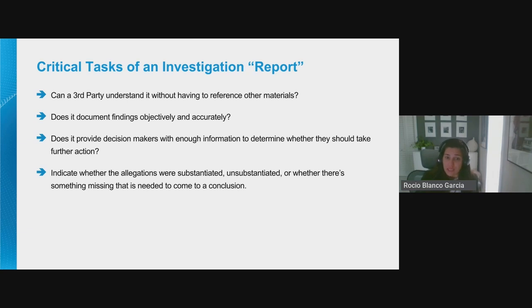So can a third party understand it without having to reference other materials? You want your report to be understood by a third party without that third party having to go and investigate certain things. You want to make sure that your report is objective and accurate. You want to make sure that it provides the decision makers enough information to determine what they should do next. Should they fire somebody? Should they discipline with something other than termination? Should they provide training? And for each allegation, you're going to want to have allegation number 1, substantiated or not substantiated, and explain why it was substantiated or not substantiated.